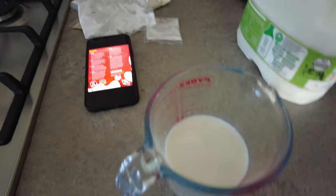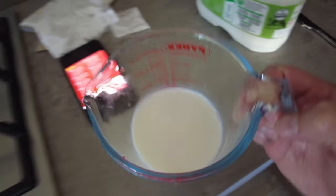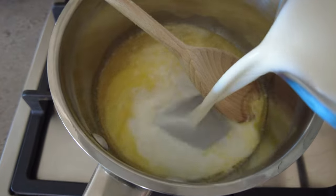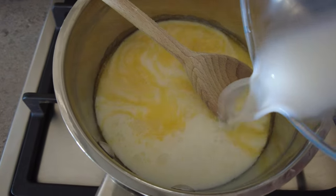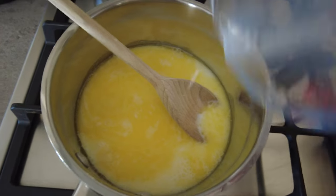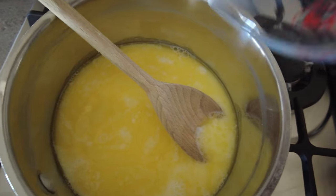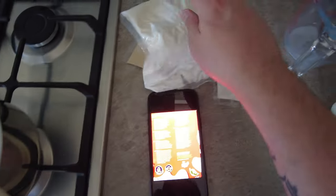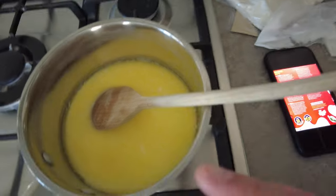Okay, so I've measured out my butter and I'm just going to quickly melt it in the frying pan. Okay, so I've got my milk. Just need to add it to the melted butter and then warm it just so it's past lukewarm. It shouldn't take too long. Leave to cool slightly, and then I need to empty one of the bags of flour into that.